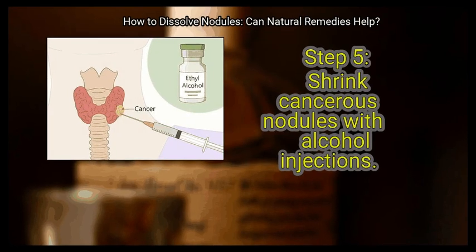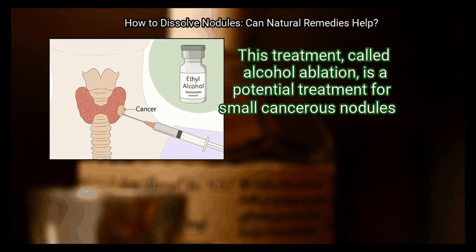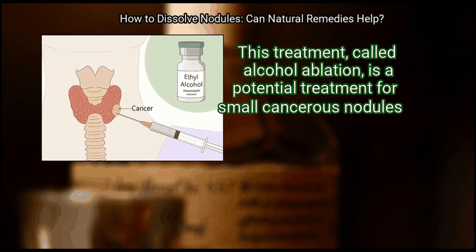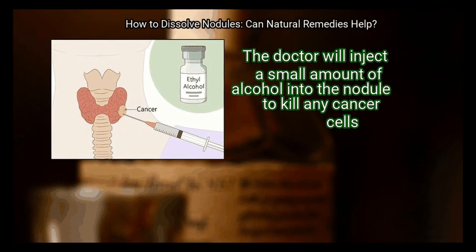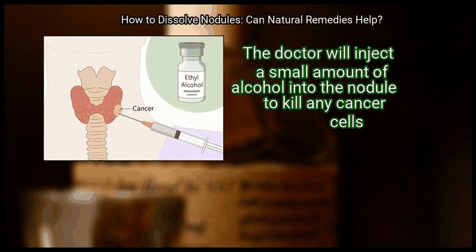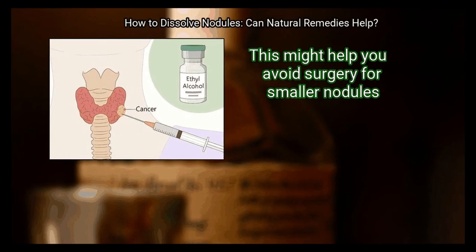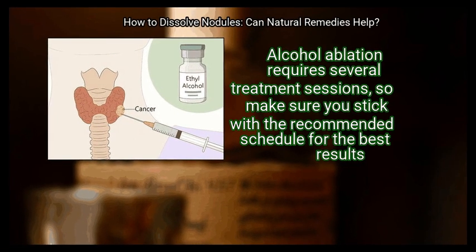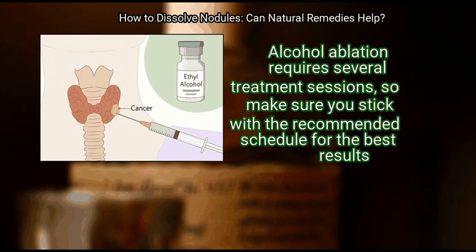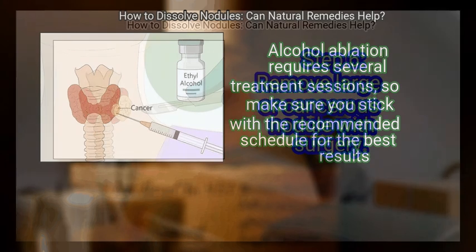Step 5. Shrink cancerous nodules with alcohol injections. This treatment, called alcohol ablation, is a potential treatment for small cancerous nodules. The doctor will inject a small amount of alcohol into the nodule to kill any cancer cells. This might help you avoid surgery for smaller nodules. Alcohol ablation requires several treatment sessions, so make sure you stick with the recommended schedule for the best results.